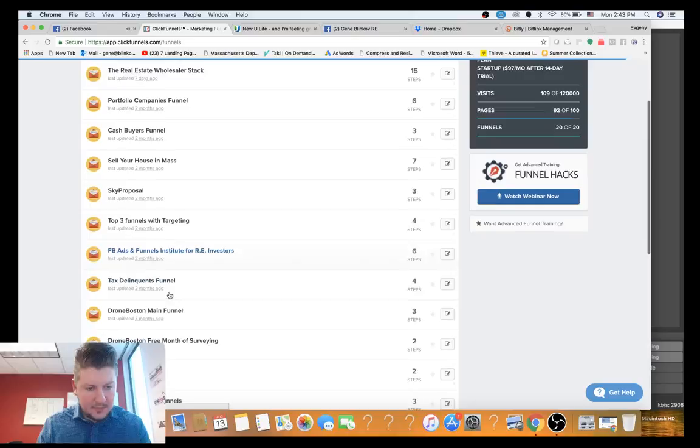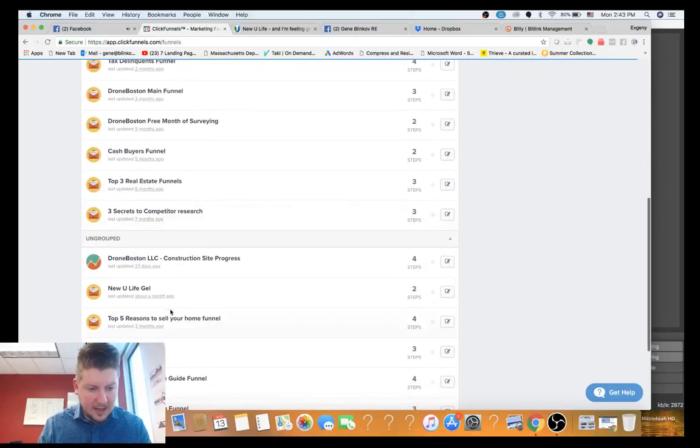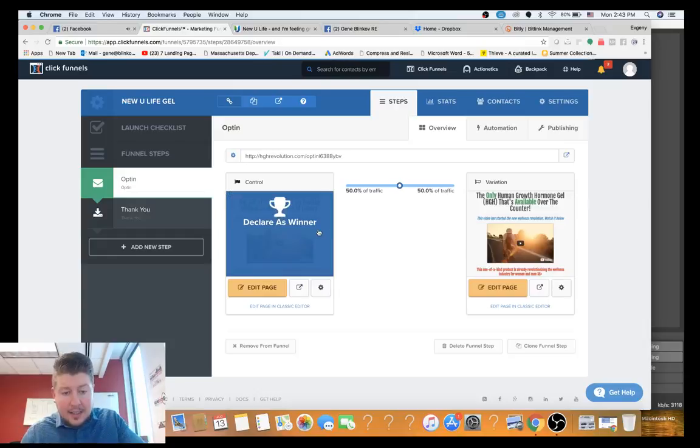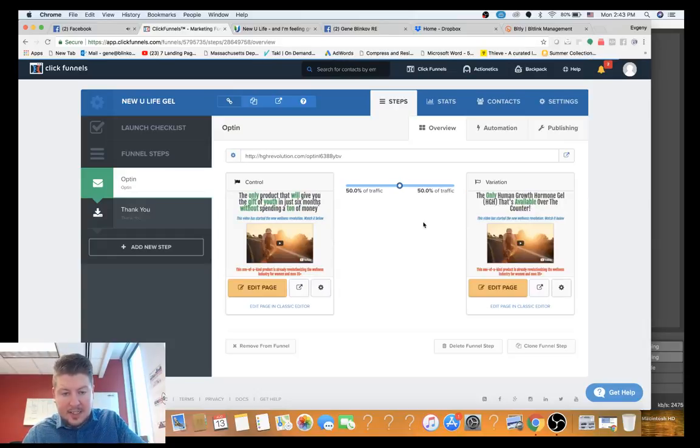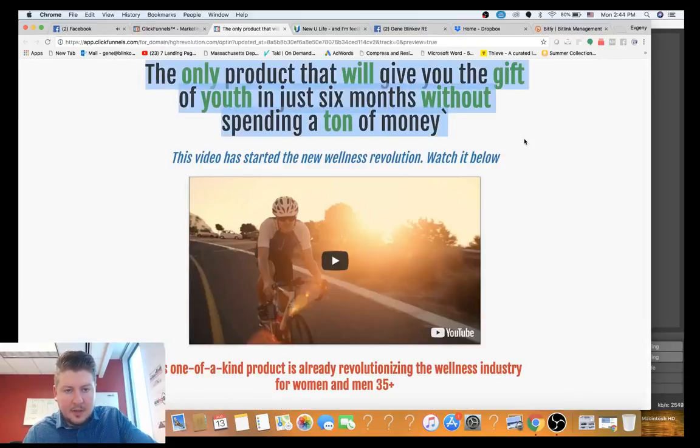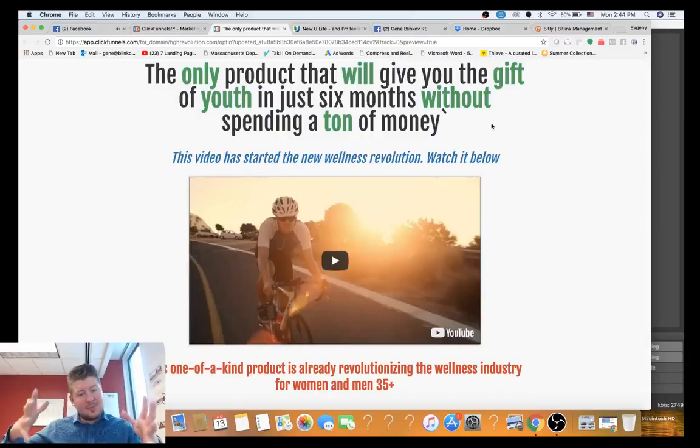Okay, so let's go to the NewULife Gel funnel. That's the funnel right here, and as you see, you can run split tests very easily. When you pick up this funnel through the link, you already get this split test pre-installed. What I did here is simply split test the headline. Headline is very important in marketing. So this is what the funnel essentially looks like: the only product that will give you the gift of youth in just 6 months without spending a ton of money.